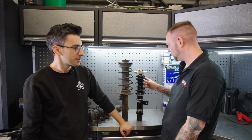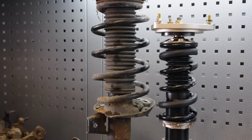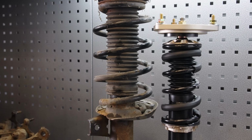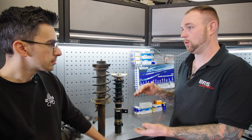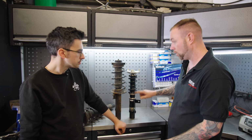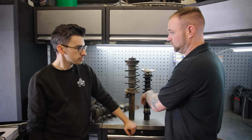No. I mean, you've got a much firmer spring in this one anyway, and given when you've got the weight of the car on this, it wouldn't sit that high anyway. So it's quite deceiving, really. It's going to sit lower, and you have got the adjustability on these coilovers anyway. In terms of your threads, depend on what height you want to set it.